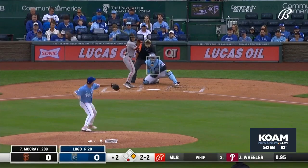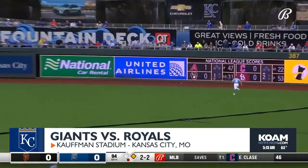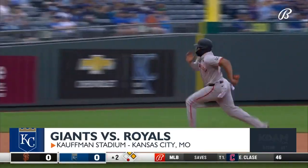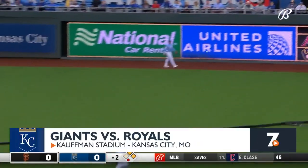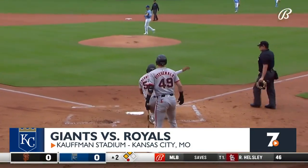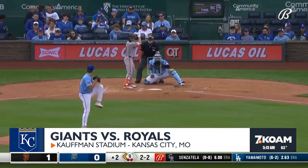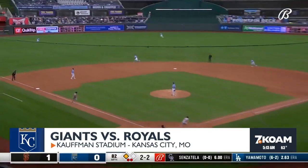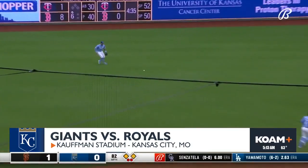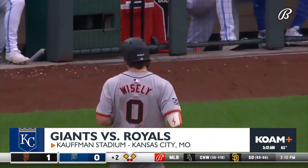Over to Kansas City, Royals got to have this one. 2nd inning with no score. Grant McCray drives one deep into the gap, bounces off the wall. That's going to score a run all the way from first base. It's an RBI triple for McCray. San Francisco leads 1-0. Later in the inning, Brett Wisely hits a single to left field. It falls right in front of Tommy Pham. RBI single gives the Giants a 2-0 lead.